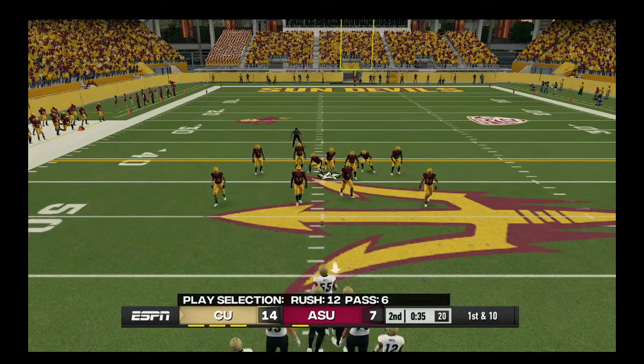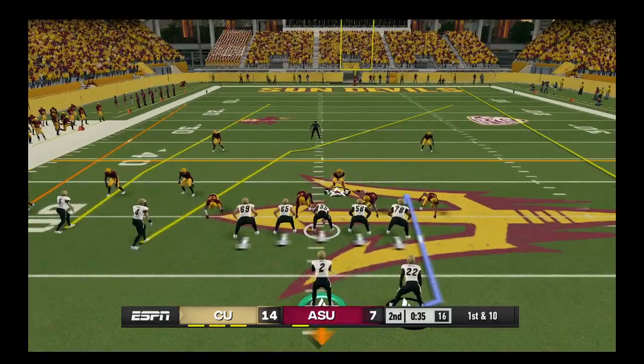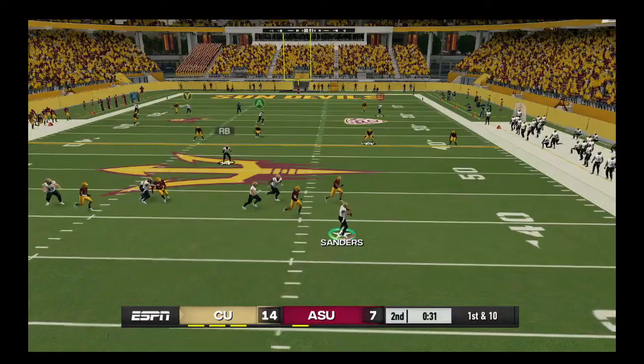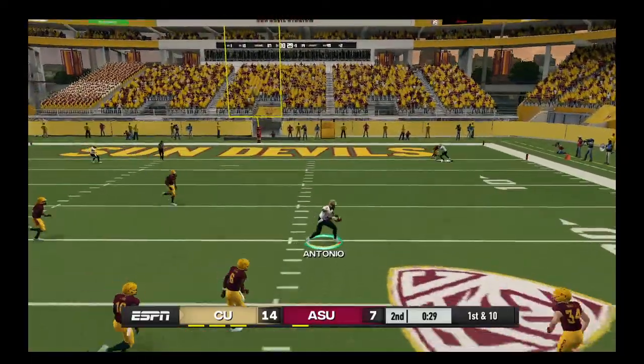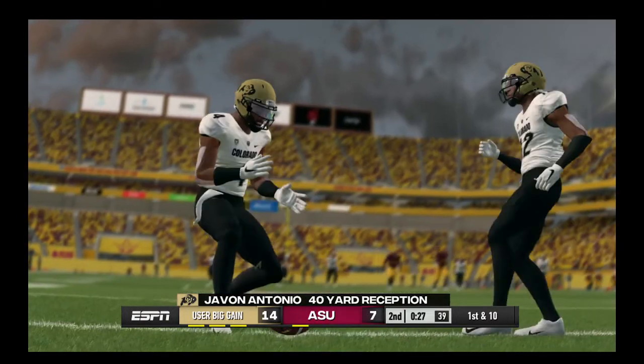From their own 49-yard line, first down. Colorado is up by a touchdown. Now he's scrambling. Going deep. And he holds in the deep pass. Tackle made at the 10-yard line.